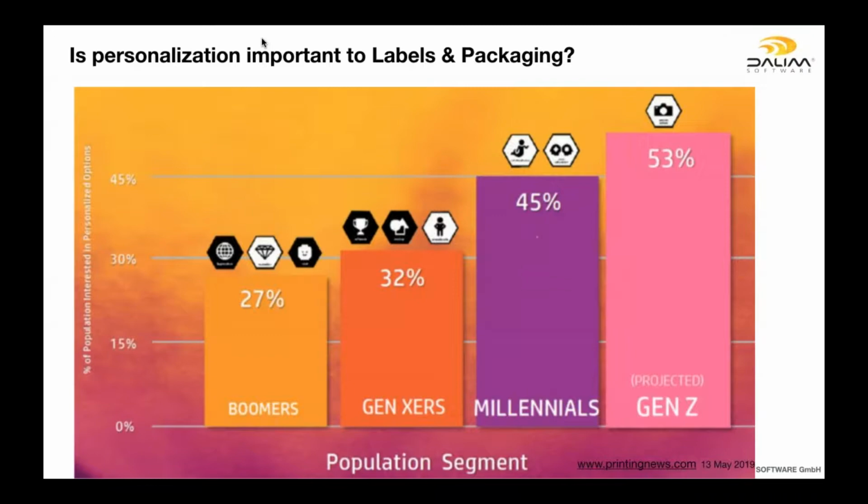Now, another important point is personalization. Is it important for packaging? Is it starting to happen? Actually, when we look at personalization, we know how important it is for all kinds of marketing we are receiving today. But how does it apply to packaging?